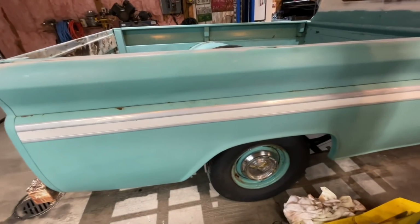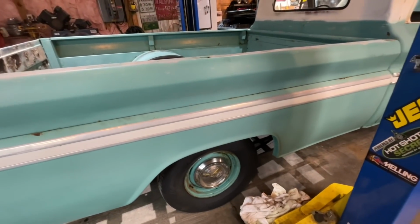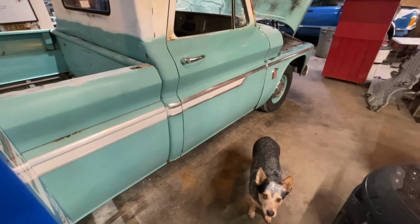Also, I've got the guy coming this week, I hope. I need to message him again, but I've got a guy coming this week to look at the truck, to letter it. I'm really excited about that, to see what he has to say about that. I've got some ideas for what I want to put on the sides of the truck.